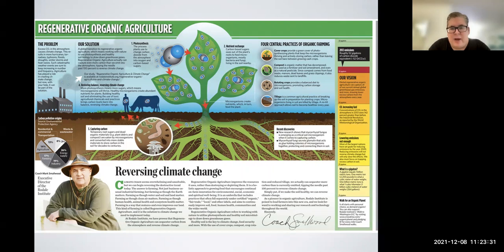And I've met a number of organic farmers who still think ploughing the soil is fine because it's what they've always done. But actually, as we can see from the middle right-hand side part of this slide, if you can read that bit about tillage, it can cause all sorts of problems. However, in this paradigm of regenerative organic agriculture, they discourage tilling and focus on soil health and reversing climate change, as you can see here.